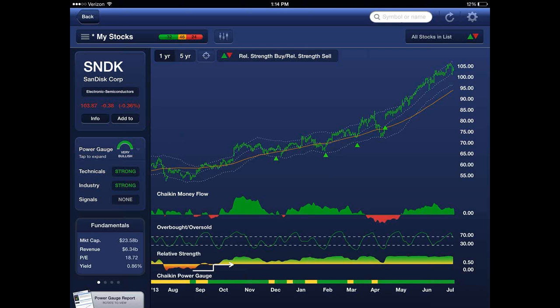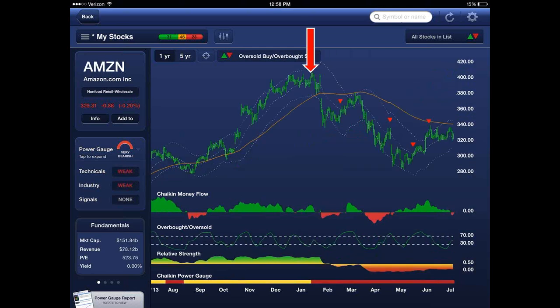Now on the downside, 2 examples. Amazon, power gauge rating turned bearish in mid-January. This is clearly a stock that a lot of people like. They're taking over the retail industry, but they're not making any money doing it. So periodically it fascinates the analysts and it outperforms and it spikes up. And this chart goes back to early July. I think it's had a big upward spike since then.